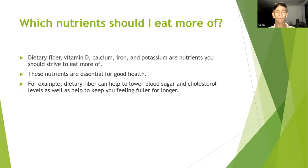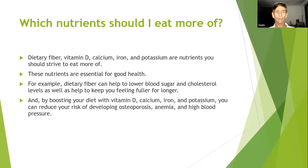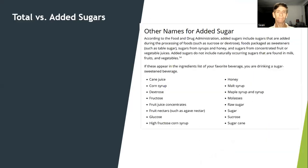And because they feel fuller for longer, their portion will be smaller, and they won't want to nibble on the junk food treats in between, which is often what leads to the obesity and the diabetes. And by boosting your diet with vitamin D, calcium, iron, and potassium, you can reduce your risk of developing osteoporosis, anemia, and high blood pressure.